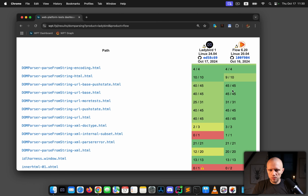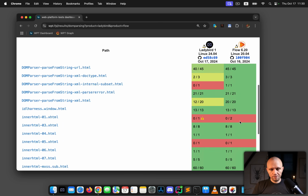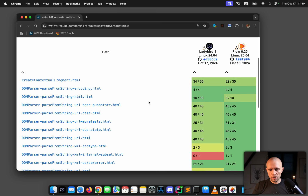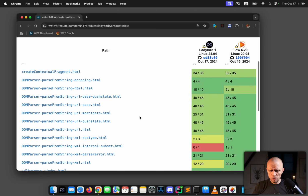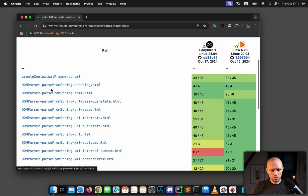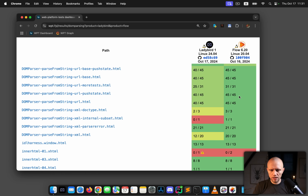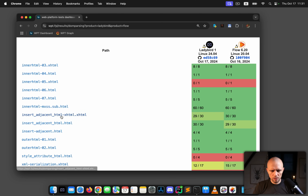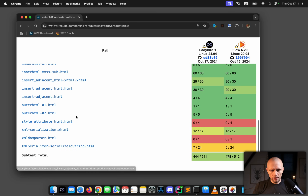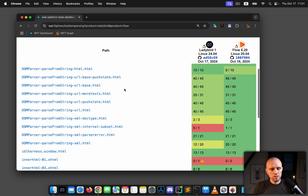So they are doing a little bit better than us on a bunch of these subtests. And I think we should be able to catch up and maybe even get a perfect score, or at least get a better score. If you look at these failures here, we can see that in the DOMParser parse from string category, we have a bunch of little failures and they get flying colors. If we scroll down, we see there's also something in inner adjacent HTML and XML serialization as well. They do a little bit better than we do. But the biggest area here seems to be parse from string.